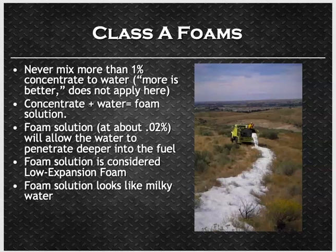That foam solution is going to look like milky water. Foam solution is usually, we're going to inject about 0.01 to 0.02, and it's going to allow the water to penetrate deeper into the fuel and be more effective. So the foam solution is considered at best low expansion foam, depending on the nozzles you're using. A lot of nozzles entrain a little bit of air into it and will make it a little bit frothy, but for the most part, like I said before, foam solution looks like milky water.